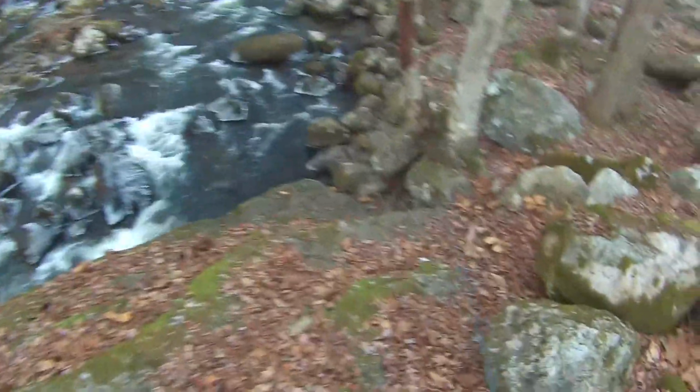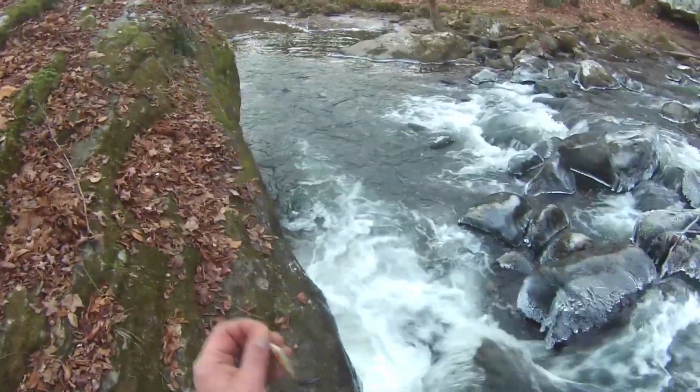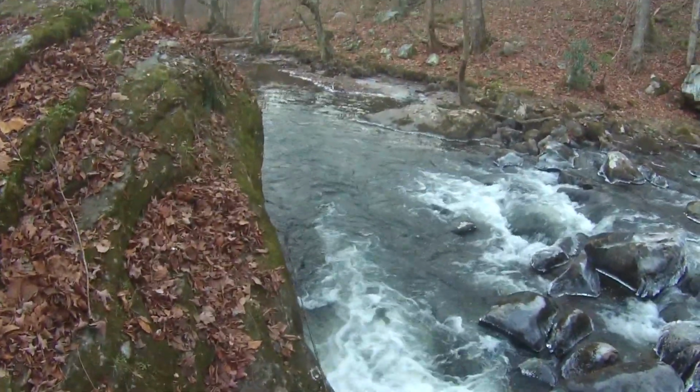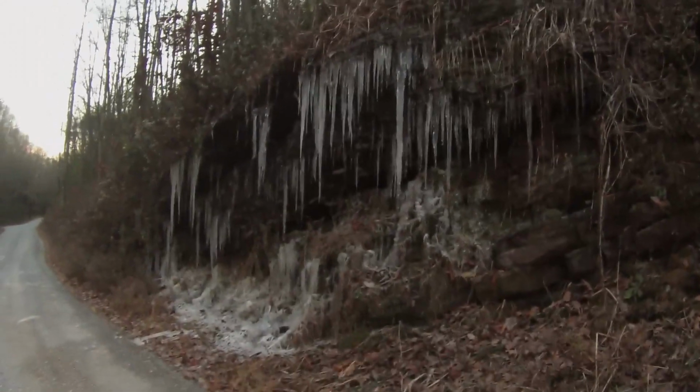We're probably going to hit maybe Whitetop Laurel, and maybe even some of the special regulation creeks where it's single hook only catch and release, and some of them are single hook only with 12 and 16 inch minimums. So we're going to hit some of the backwater creeks and the hard to get places and see what we can come up with.